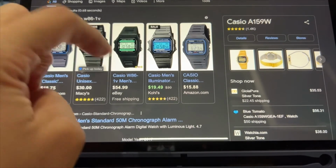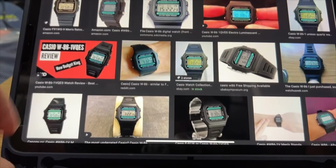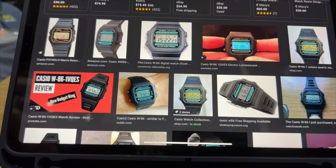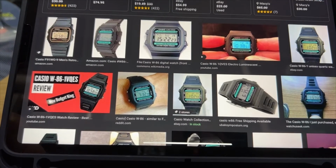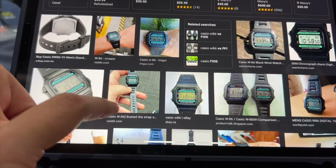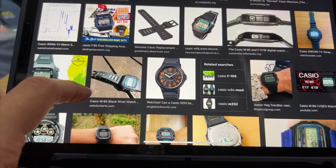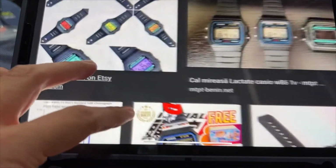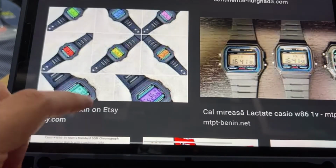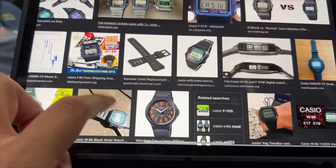Now, what you're looking at here is this piece, but let's take a look at the shape of it. Going back to 1989 with the F91W, and then it became a little bit bigger with this one. It got popular over the years, and it's the first Casio digital watch to have an electroluminescent backlight. Oh yeah, and this got very popular. It's kind of rare to find though. You can find this one on Etsy. They have it in various color displays with good liquid crystal displays.